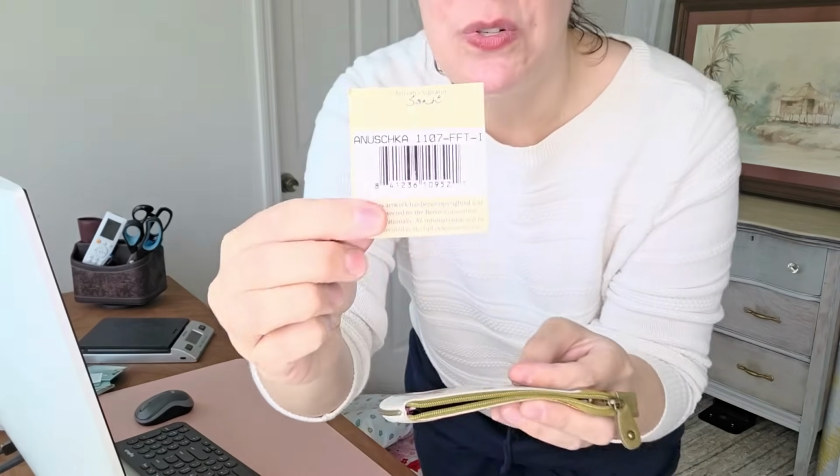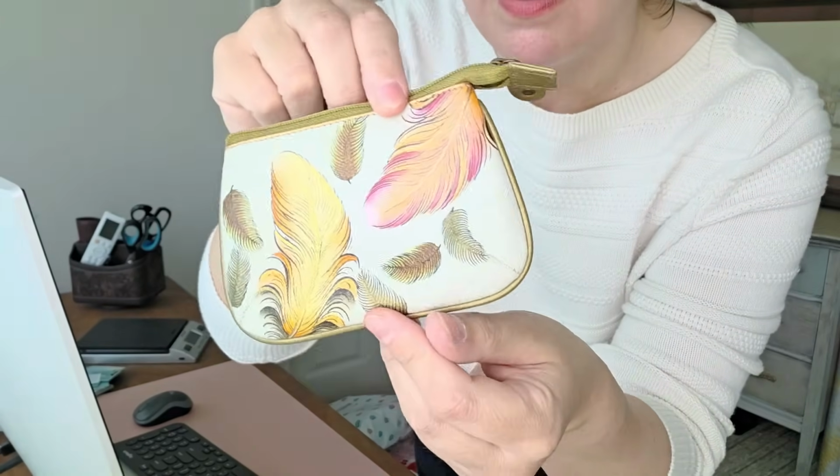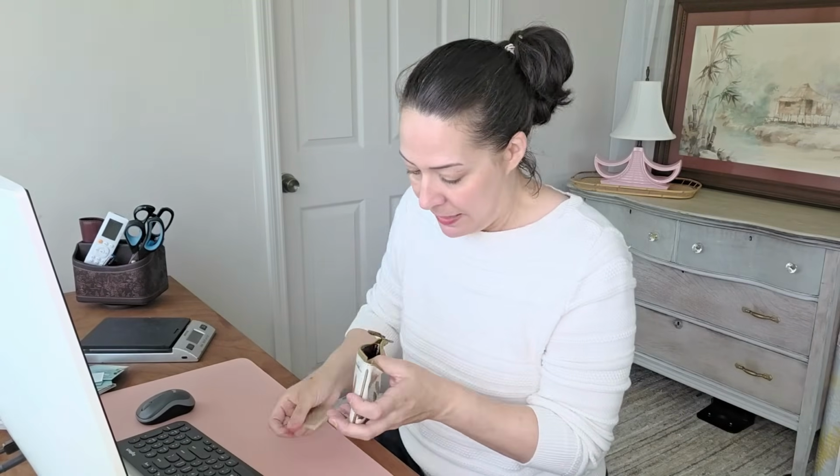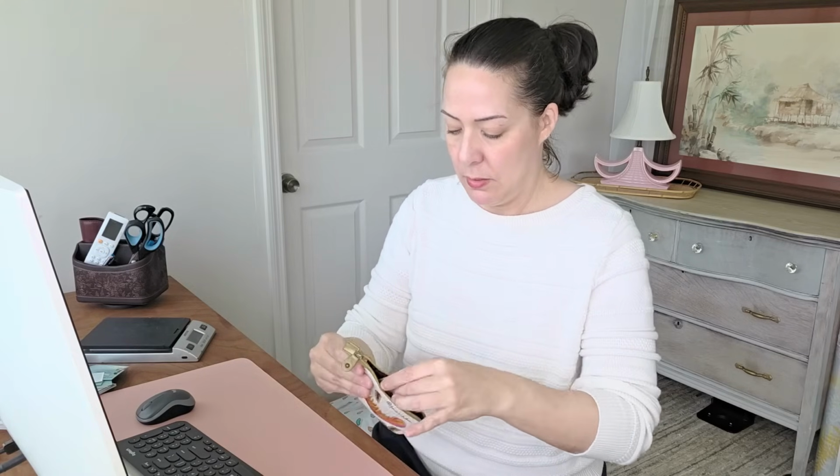Okay, next item. This tiny little item is an Anushka. My brain needed to rewire itself there. Anushka. And it has feathers. And I have a couple of different ones of these, a couple of the same print. These are all hand painted on leather. And it has the little keychainy thing, and would be big enough for credit cards. Not a cell phone, of course. But credit cards and cash. And maybe a little lip gloss.